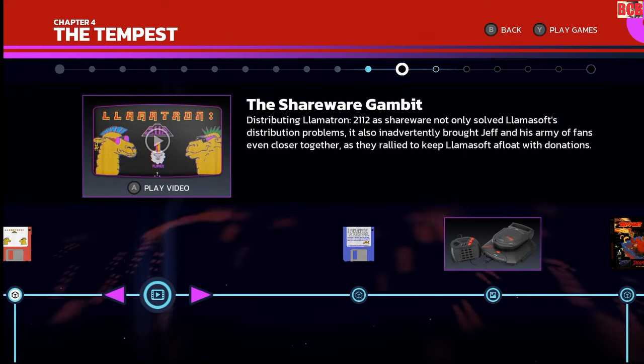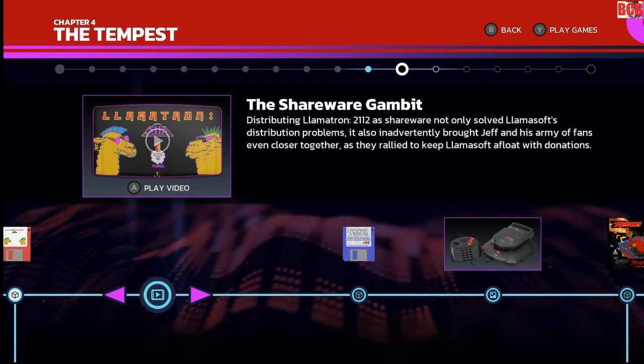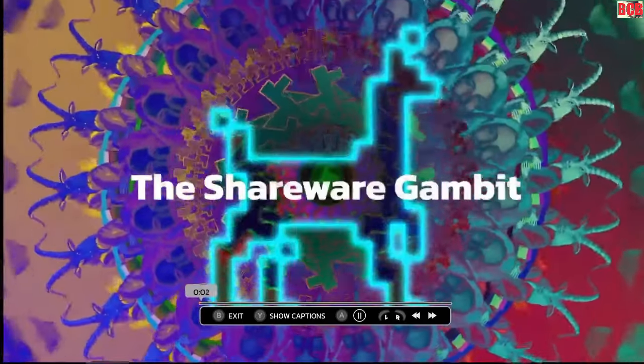The Shareware Gambit. Distributing LLamasoft 2112 as shareware not only solved LLamasoft distribution problems, it also inadvertently brought Jeff and his army of fans even closer together. Very cool.